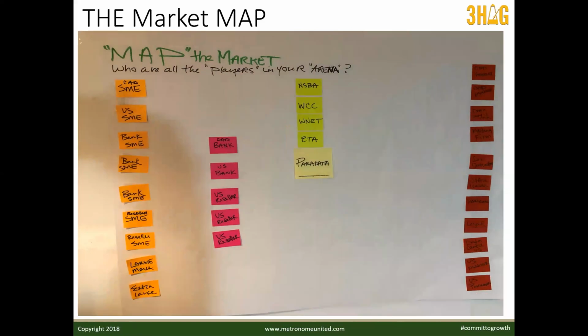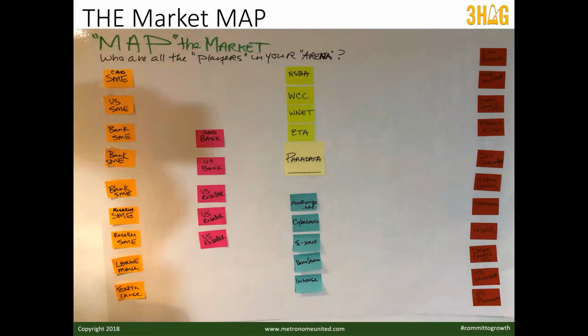From there, if we add in the associations, we now see the names are in there. Those are the exact names of the different associations Paradata had in their arena. And then we see very specific names of our competitors. Now, having done this a long time, both with my own companies and with others, the faster we can get real names onto the map, the better, I think, and the easier it is to keep alive.